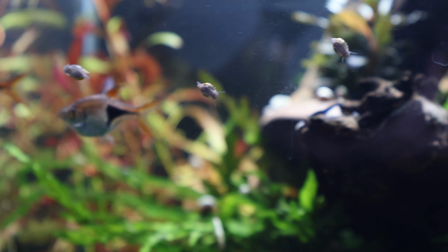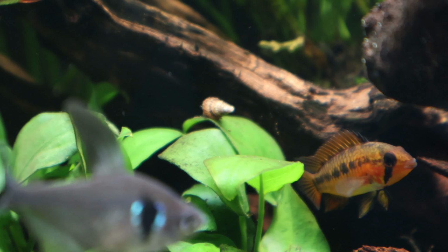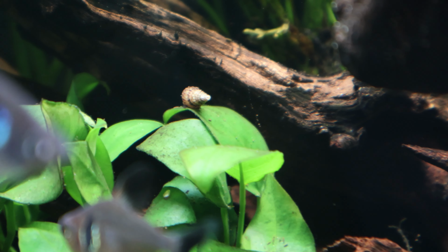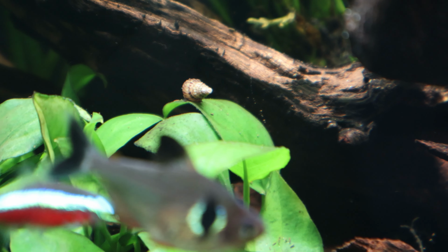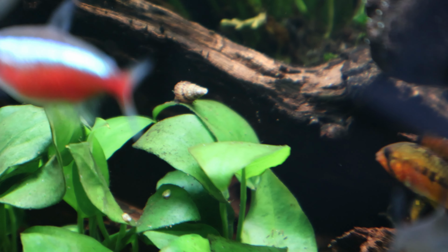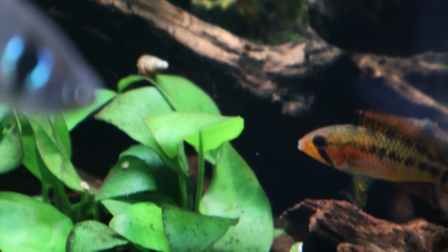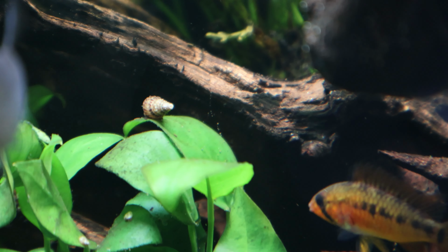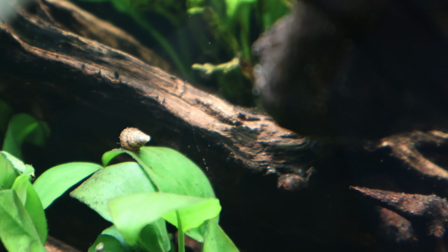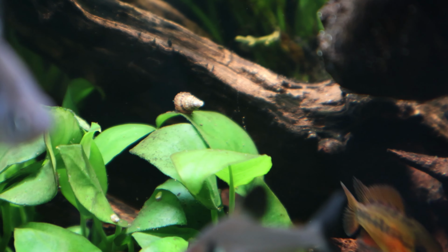So the other one that's commonly found, and again comes in on plants and things like that, is the Malaysian trumpet snail. Now I believe I've got a few of these in my tetra community tank. I think I've spotted a couple at the back. But they're very difficult to spot, because they won't spend much of their time on the glass. You'll find that most of the time they burrow in the sand, which can be beneficial because they help to keep that sand turned over, which in turn prevents any sort of build-ups and kicks up some of that dirt and allows your filter to take it away.